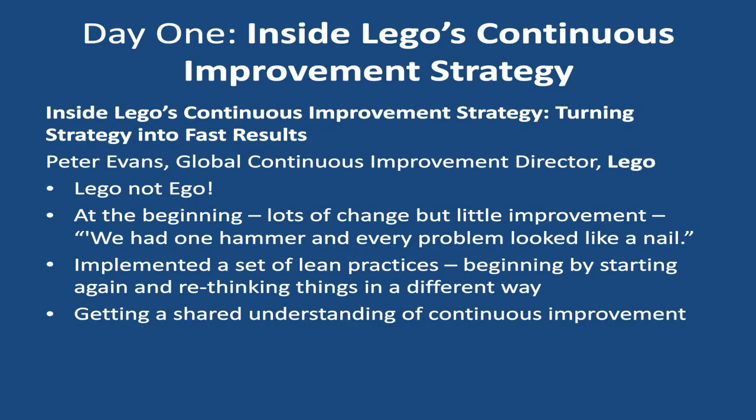So first up, day one, we had inside Lego's continuous improvement strategy. So what did that teach us with Peter Evans, Global Continuous Improvement Director at Lego? First of all, Lego, not ego. So all about teamwork, leadership, and really getting involved from senior level to baseline. They looked at the beginning, so there was lots of change, but little improvement. We had one hammer, and every problem looked like a nail. They implemented a set of lean practices to solve that, beginning by starting again and rethinking things in a different way, and finishing off with getting a shared understanding of continuous improvement.